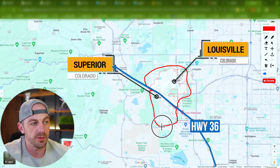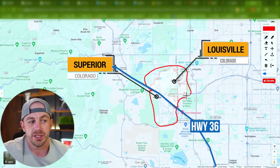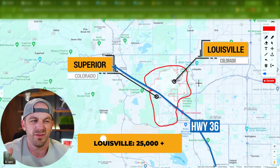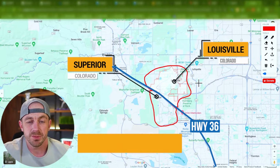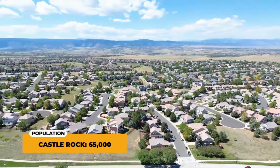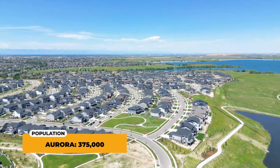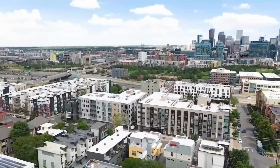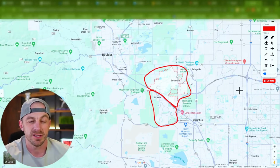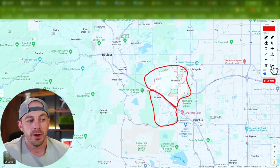Now, both of these, as you can probably tell by looking at the map, are fairly small cities as far as population. I want to say Superior is between 16 and 20,000. Louisville is going to be around 25,000 people or so. Pretty small. To give you guys some context, Castle Rock, which we talk about a lot in our videos, is hovering right around that 65,000 mark now. And Aurora, which we've talked about a lot, is around 350, 375,000. And then Denver right around 500,000 or 550. Louisville, again, 25-ish. Superior, 20-ish, significantly smaller than even a Castle Rock, but that's part of what makes these places so special.